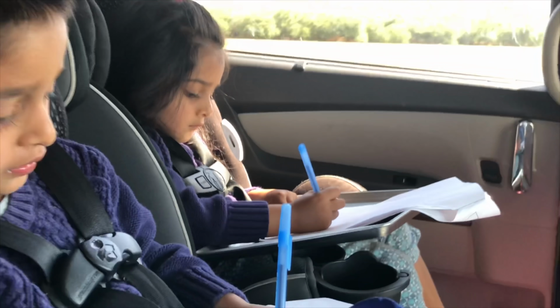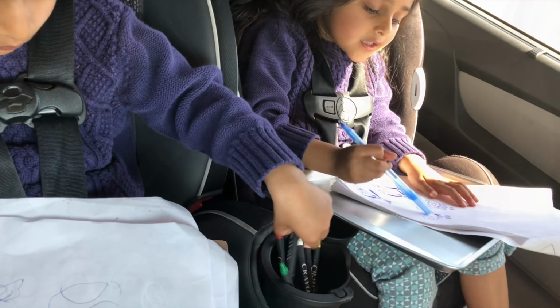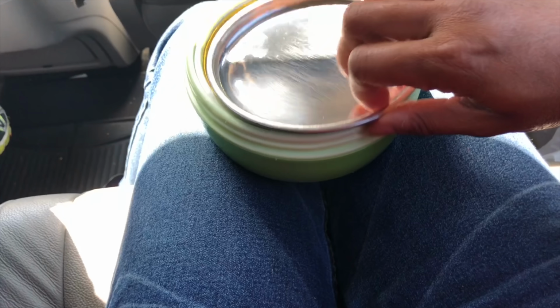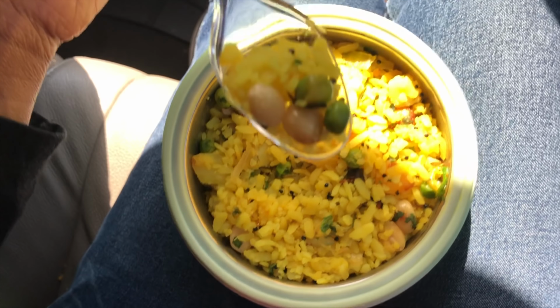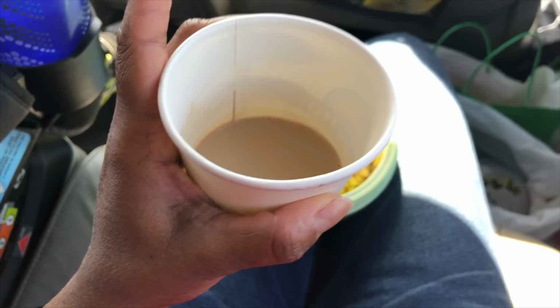At age 4, they love writing, drawing, scribbling, and coloring, so papers, pens, and crayons are my favorite things to carry during travels these days. Mama, okay. Look at this. I read we have to draw that's this. Now we're going to have some poha, a popular Indian breakfast made with flattened rice, potato, onion, green peas, and peanuts. You can get my recipe on my blog. And it's still warm in this insulated container. Yum, poha and chai. I love this dream breakfast I'm currently having in the car.